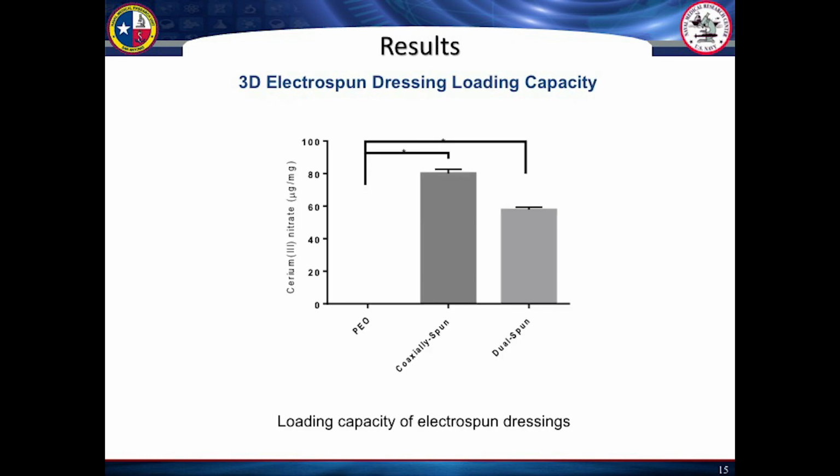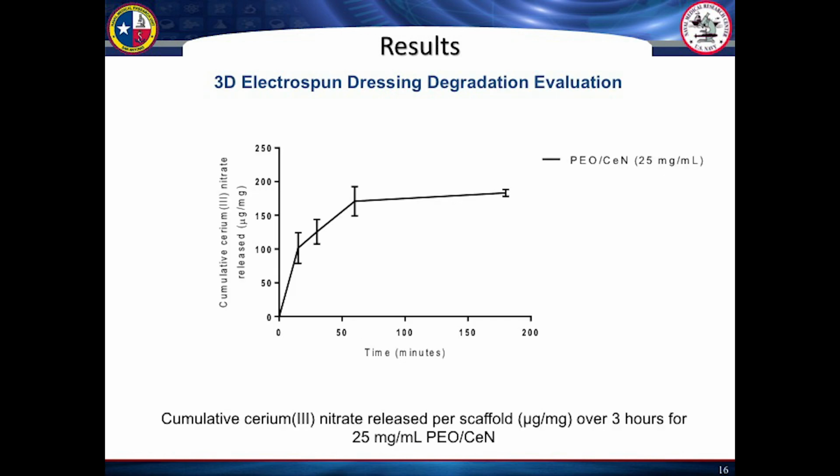So this is going to be the loading capacity. This is basically showing that we can actually get drug in there, we can detect it, we know it's there, and we can verify that that spectra that I showed earlier is not saying we have no cerium inside our dressing. We do indeed have cerium, it's just protected. That's going to be coupled with this. This is just kind of a degradation. This is basically you take your dressing, you drop it in, and you get a release profile.